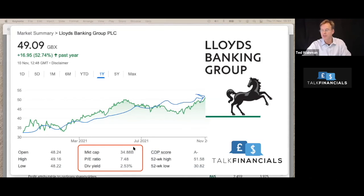Now, a couple of things to notice. Market cap: this company trades at below net asset value. Remember, the equity value is 50 billion. Market cap is 34 or 35 billion. So you're buying a bank for less than it's worth on a breakup basis. Okay, this is cheap. The next thing to notice, the PE ratio, 7.5 times.